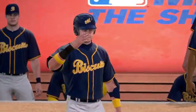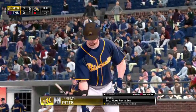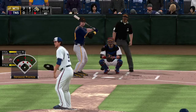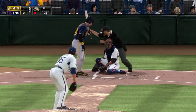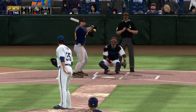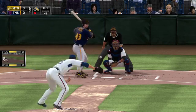Now batting, right fielder, Jeremy Pitts. We'll see if he can do it again. He homered his first time around. Here's the first pitch to him. And that's in there for strike 1. That pitch count, as you see, already standing at 41. And you don't need Eric or I to tell you about that. That's way too many this early.